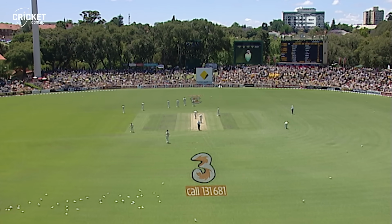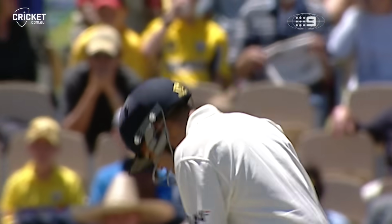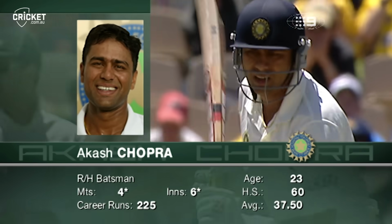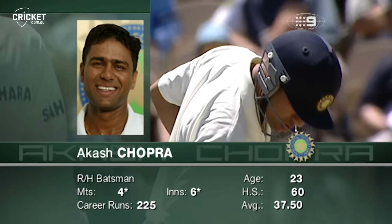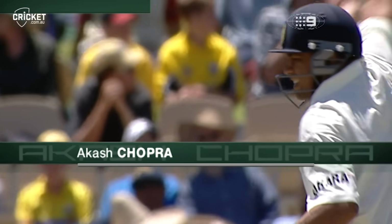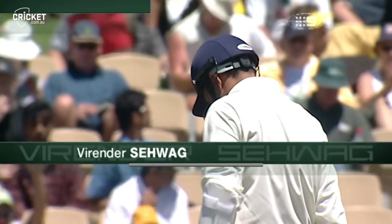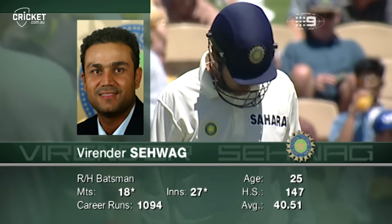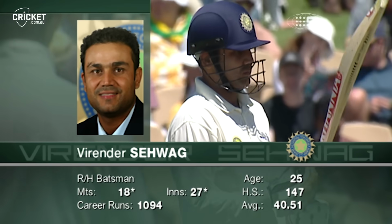It's the ultimate test for an opening batsman when you spend a day and a half in the field, a big target, but you won't get better conditions than this. Chopra and Sehwag with a big job to do here for India. They desperately need a good opening stand. They're going to be facing a fired-up Gillespie, Williams and Bichel with the new ball. But the sun's out, it's not too hot. Sehwag with a good average of 40.51. He's the dasher of the partnership. Chopra, a more defensive player.